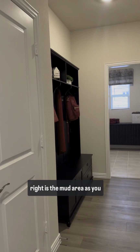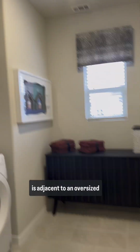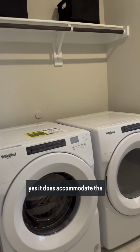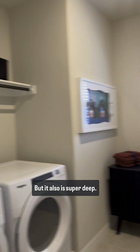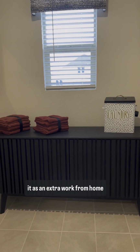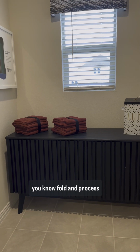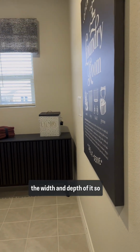To the right is the mud area as you come in from the garage, and it is adjacent to an oversized utility room. Oversized because you can see, yes, it does accommodate the new larger appliances. It has the shelving, but it also is super deep. And this is good because this little niche here could serve as an extra work from home space or a crafting area, or you can again use it to fold and process your laundry. But it is multi-purpose because of the width and depth of it. So this is a very good design for a laundry room.